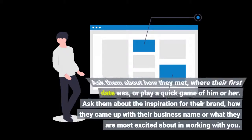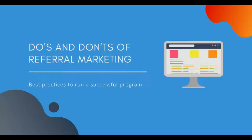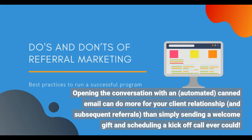Ask them about how they met, where their first date was, or play a quick game of him or her. Ask them about the inspiration for their brand, how they came up with their business name, or what they are most excited about in working with you. Opening the conversation with an automated, canned email can do more for your client relationship and subsequent referrals than simply sending a welcome gift and scheduling a kickoff call ever could.